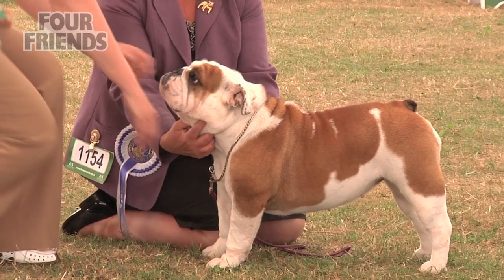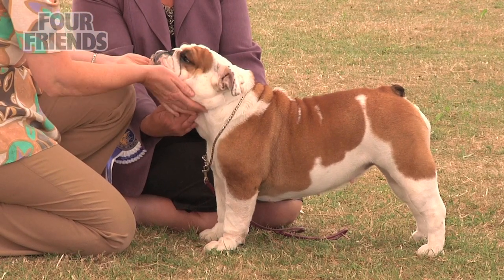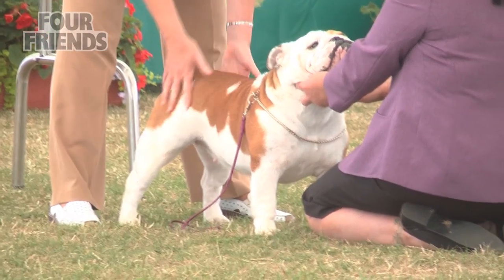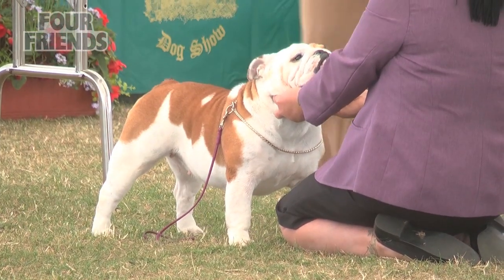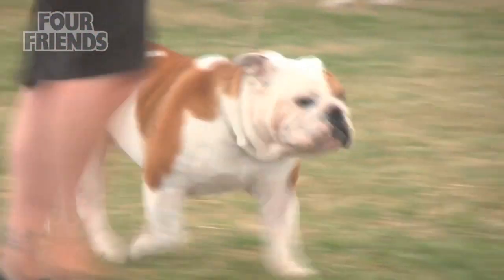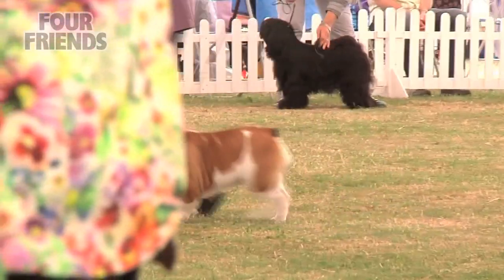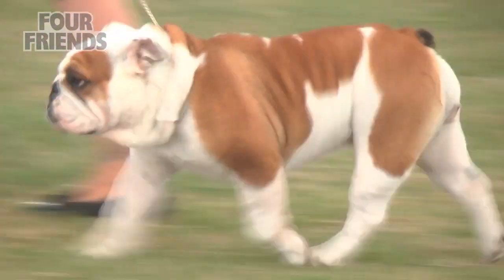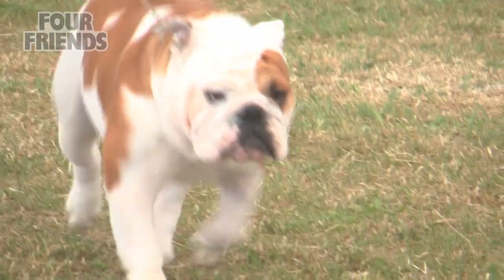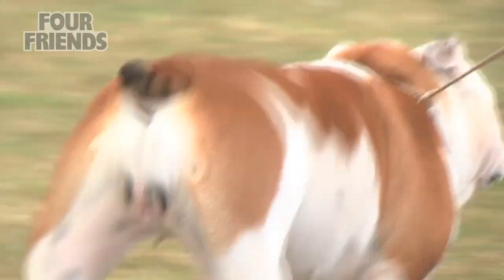Was the judge of the Bulldogs today. This is a bitch, number 1154, sent through to represent the breed. The zenith of the popularity of the Bulldog in history was just before the Great War, when entries at the Incorporated Bulldog Club and the London Bulldog Society topped more than 400. So this is the best of breed winning Bulldog, and this is a bitch. It's number 1154. The best of breed winning Bulldog.